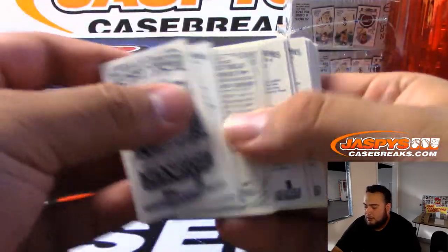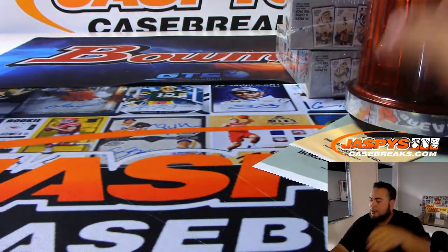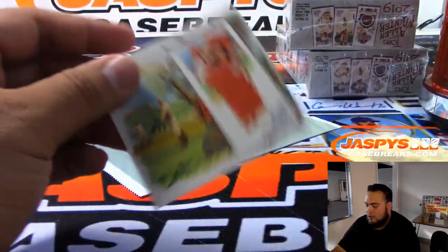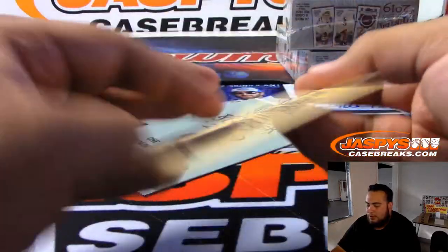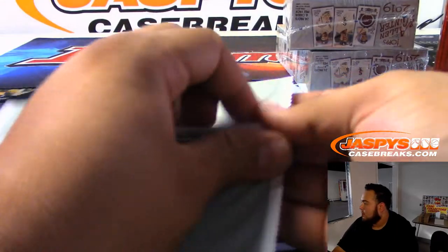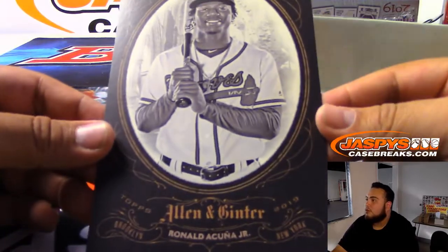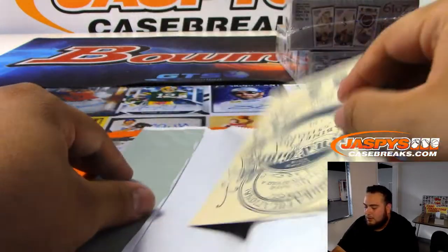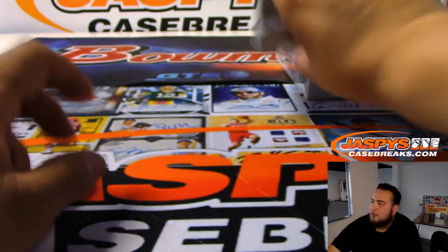Alrighty, guys. All right, let me do these box toppers really quick. So this one actually came out of this box, and it's Bryce Harper. And then this one was from the last box we just did. Ronald Acuna Jr. for the Braves. Actually watching the Braves game right here, Josh Donaldson just hit a bomb. All right, two more boxes to go, guys.